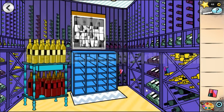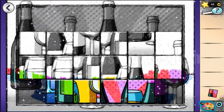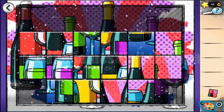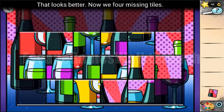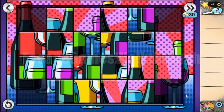So here are 2 missing pieces of puzzle, and let's put them here. So first we need to paint the puzzle. Okay, so let's put the pieces here and solve this slider puzzle.